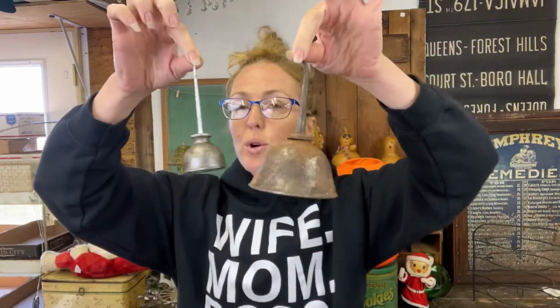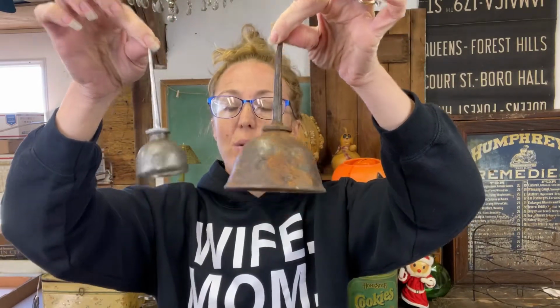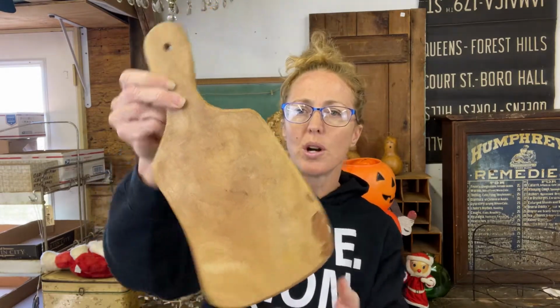Love that. I have a girl who is on the hunt for oil cans. Actually, now I have 3 girls that are on the hunt for oil cans. So these are already spoken for. They are super cute. I've seen them painted and turned into pumpkins. You can stick some wire in the hole and do a little curly and then stick a photo or a postcard in there. I have this cutting board. This would be great for a charcuterie board, just a little small thing, table for 2.